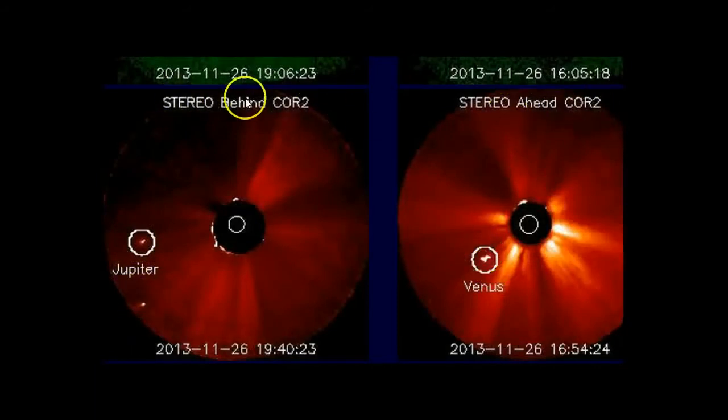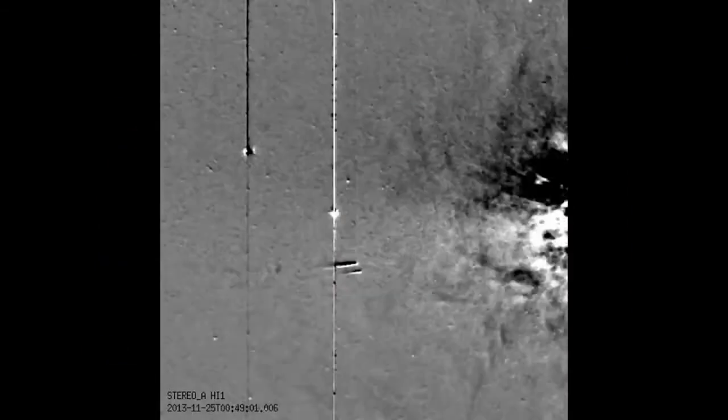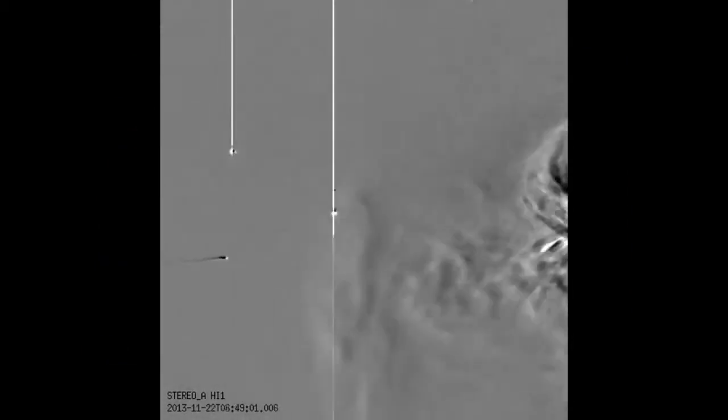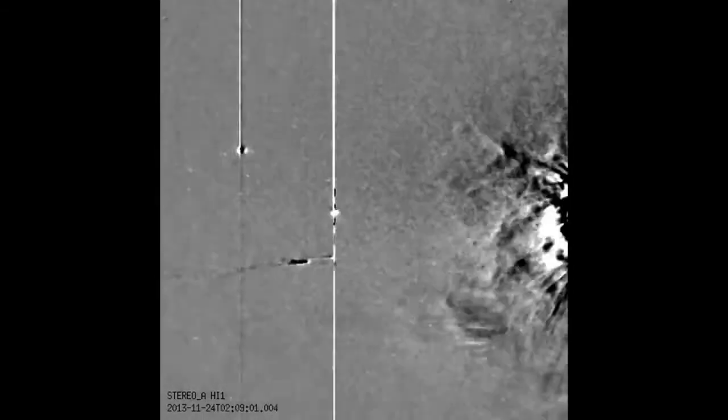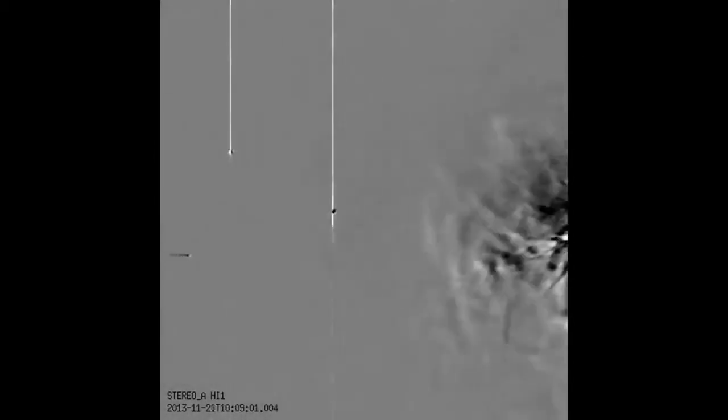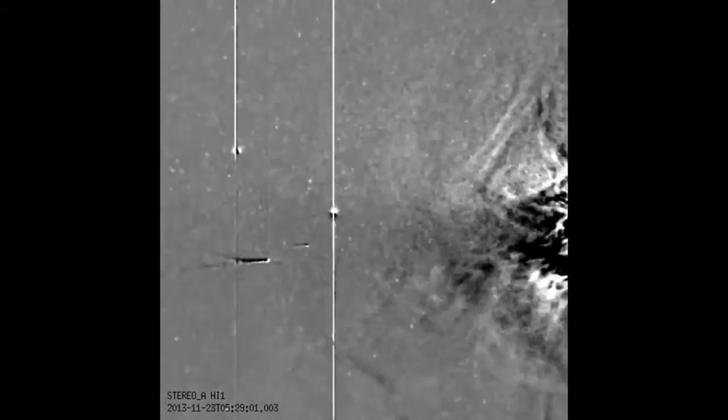If you're ever wondering, you've seen Venus in the STEREO Ahead there on the right. This is ISON and Encke coming in. Check that out. Now, we've had no X flares. But look at the pressure coming off the sun at these C-class and M-class flares.